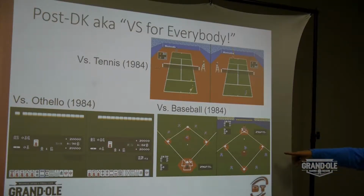Versus Baseball. Very easy to see how that plays out. Depending upon if you're the home team or the visitor team, if you're in the field or if you're up at bat, your perspective is completely different. From a camera perspective, you're either behind home plate or the camera is behind the field looking down to home plate. So again, those are the two launch titles, and then Versus Othello.